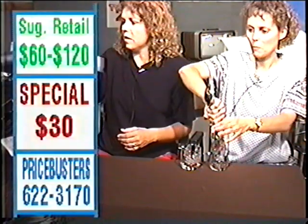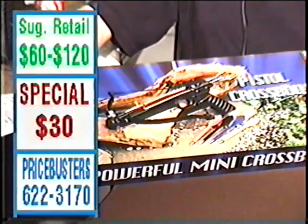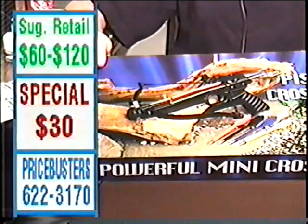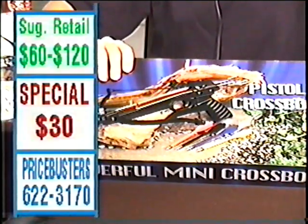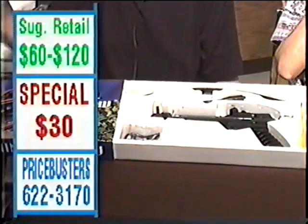Okay. We have a mini crossbow. From one extreme to the other here. Here's something that you can use to shoot your dinner to put on those plates. Now, this is a pistol crossbow. Boy, have we sold these things. We are just about out of them.